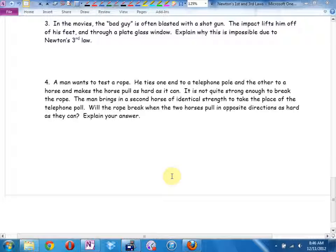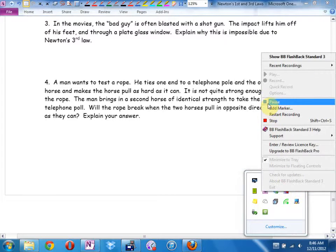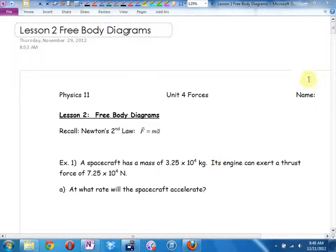Any questions on that? That was for your own personal edification. I'm not going to collect it. If you did hand it in, I'm just going to give it back to you in a couple of days. Anyways, we're going to move on. If you get today, everything that we do for the rest of this unit and everything that we do in forces in Physics 12, which is a lot, will make sense. So turn your brains on. Free body diagrams.